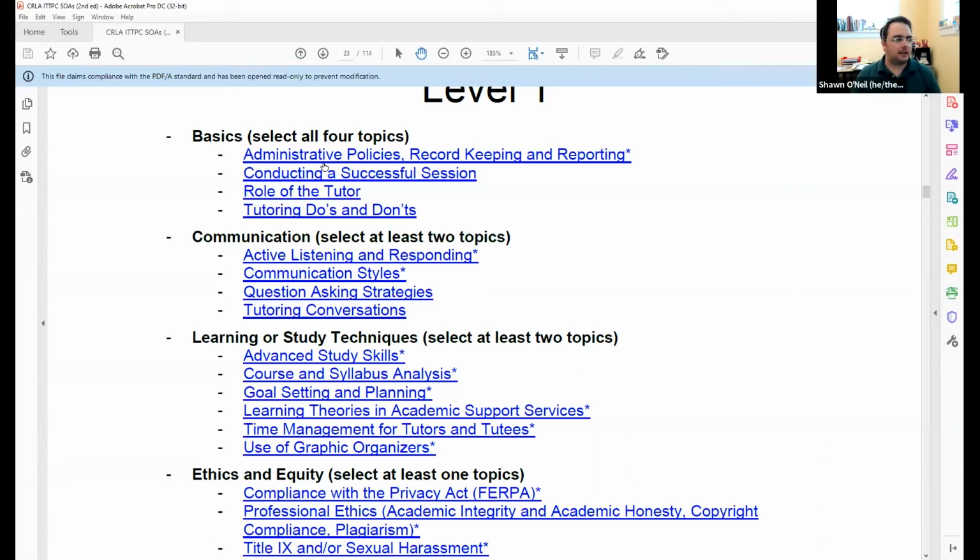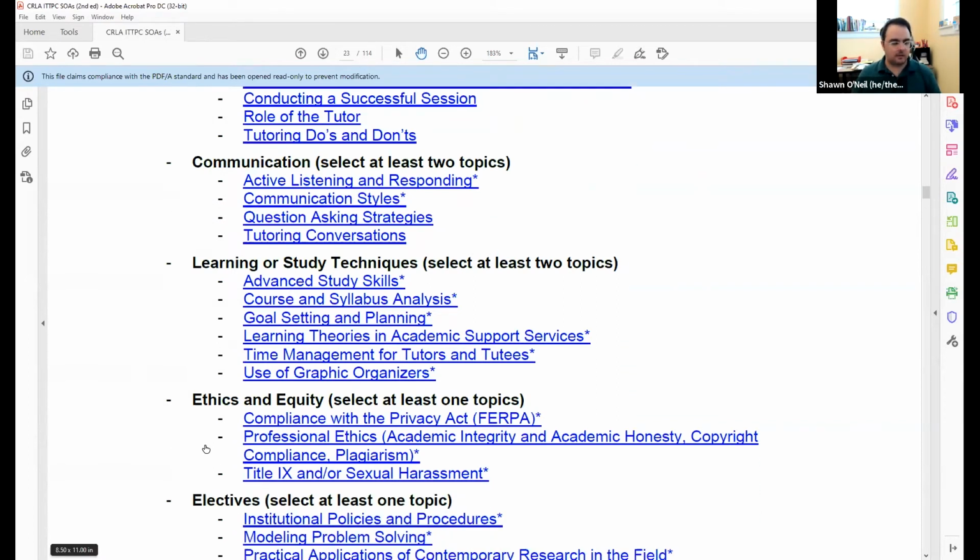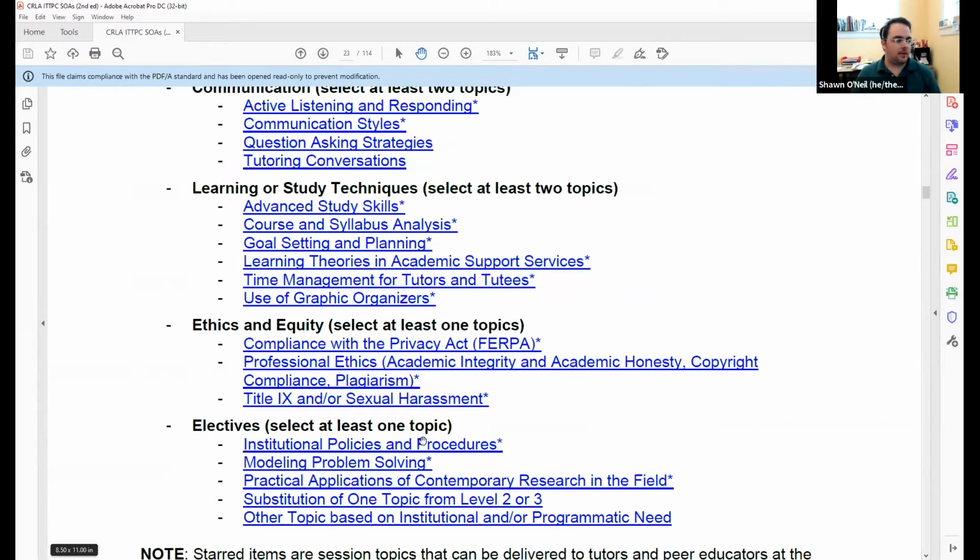And as we look at this list, in the basics category, you're going to do all 4 topics. Communication, you can pick 2. In learning and study techniques, you pick 2. Ethics and equity, you pick at least 1. And then in electives, you pick at least 1. And that's your 10 total topics. You can always do more.